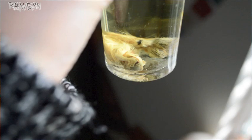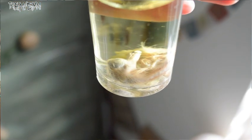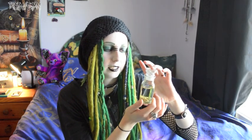She was on someone's fence. She still had the eggshell kind of stuck to her, and you could see parts of her body sticking out, but it was all still kind of clumped and stuck together, so I had to take her home and clean her up in some water and then preserve her.